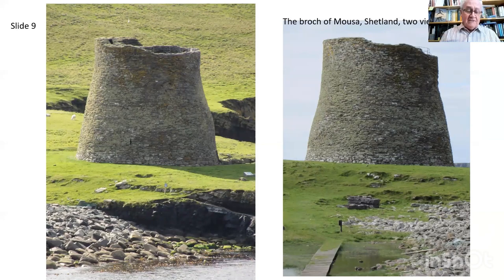The broch of Mousa in Shetland is the most photogenic of the brochs, seeming near complete. However, it is also one of the most misleading brochs. It has a helical staircase, sometimes called a spiral staircase, running up from near the ground to the wall head. And it has a curved or recurved outer wall. But I'll come back to that in a moment.